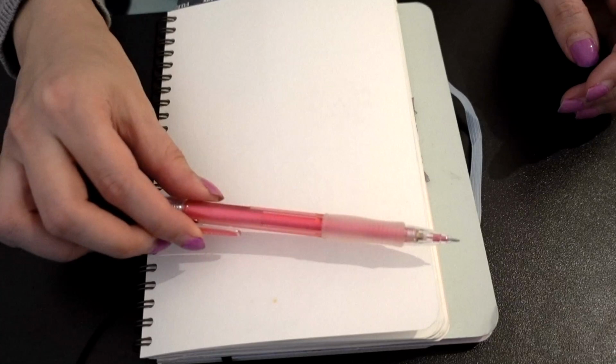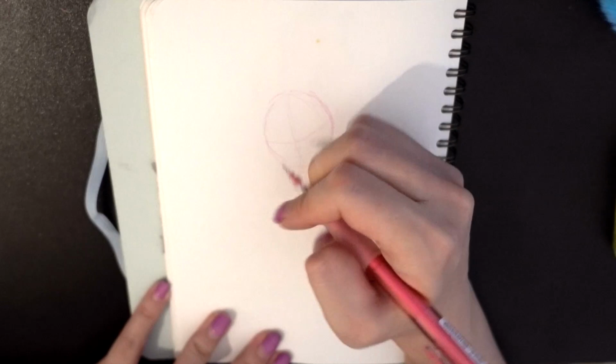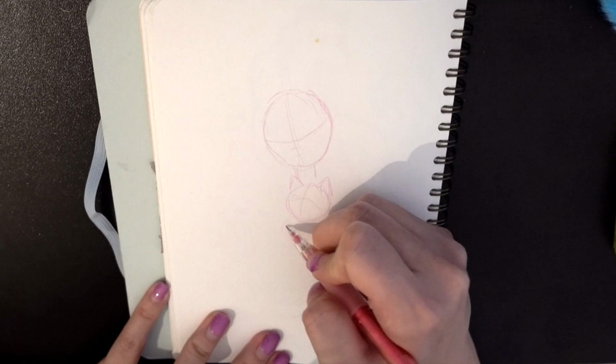Hi Fluffs! So for this tutorial, you will need a sketchbook or some paper to draw on, a pencil, some lead, an eraser, and a black pen. Start by doing a light sketch, then go over it with ink later. And while I'm drawing, I'm going to tell you the story of how I met Danny.